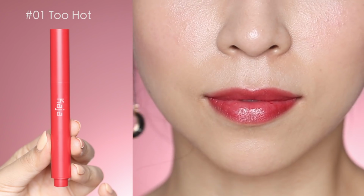I'm gonna go ahead and apply each color so you guys can see what it looks like on my lips.